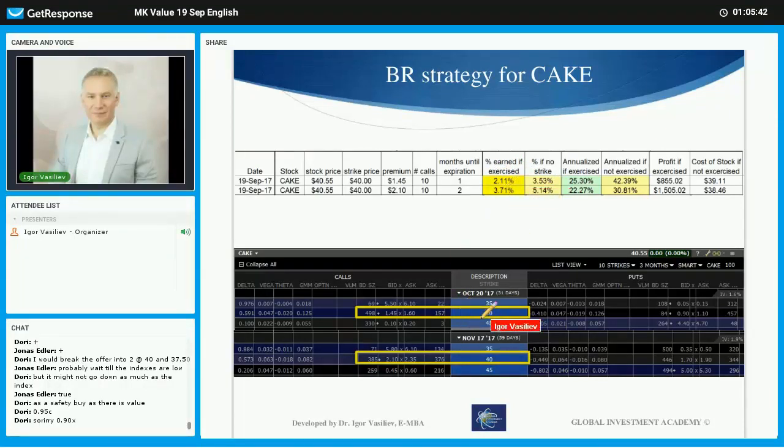And if the share price goes below that, your break-even point is $39.11. So if it goes below 39, you're going to have a capital loss. If it's anything above $39.11, you're in profit, even if the share price dropped down, because you collected this 145.